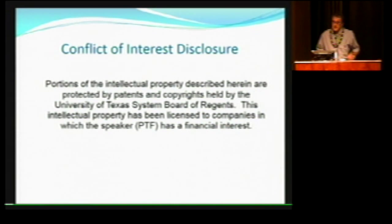Okay, so parts of the intellectual property that I'll be going through are patented or copyrighted, or both, by the University of Texas System Board of Regents. And most of that has actually been licensed, and the licenses are to companies that I do have a financial interest in. So I'm hoping I can do as good a job as our prior speaker in showing science rather than propaganda. It's really quite exceptional. I'm very impressed.